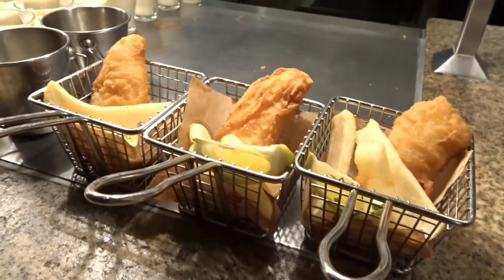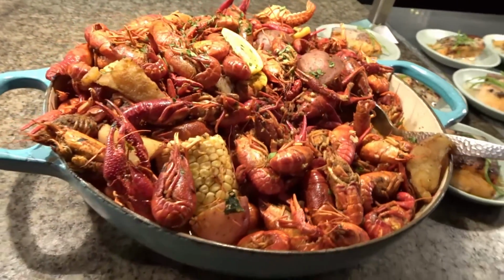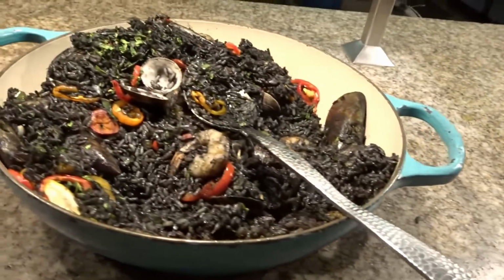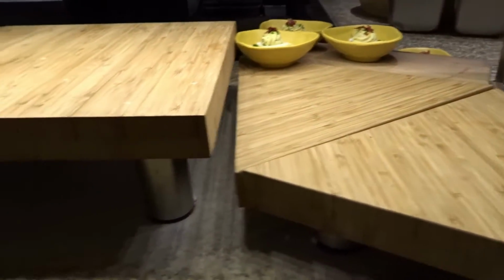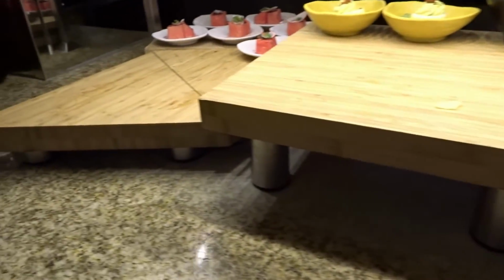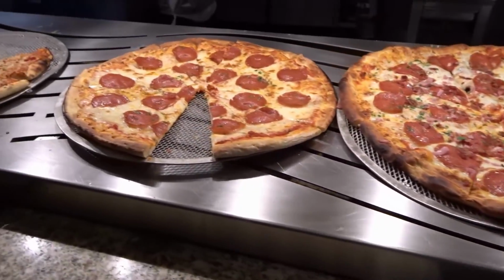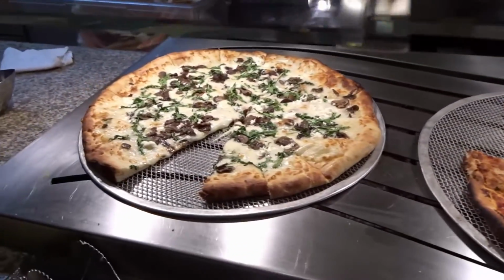You have your fish and chips and your grilled salmon, your Louisiana style crawfish, your mussels, and squid ink rice, mixed seafood. You have your truffle deviled eggs, which look quite popular because it's empty. And then your watermelon salad. Your pizza station, you have your pepperoni cheese pizza, and then their famous truffle mushroom pizza.